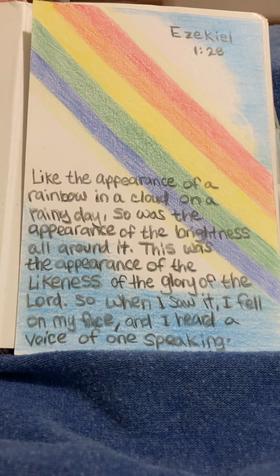This is the book of Ezekiel. This is going to be part 18, chapter 41.